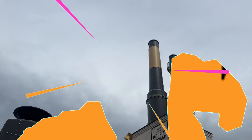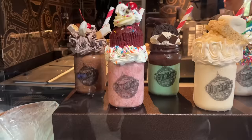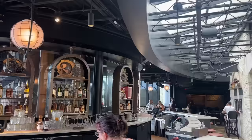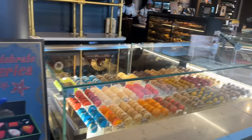Spot number two on our list, the Toothsome Chocolate Emporium and Savory Feast Kitchen. This is the only full-service sit-down restaurant on our list, and you probably know it for having those over-the-top milkshakes, the kind that have a whole dessert on top of your dessert. In addition to the over-the-top desserts, they feature chocolate throughout the menu in both the sweet and savory items. They have a full bar, a walk-up sweet shop, and a candy store you can go to as well. But is this food overhyped or is it actually worth a stop?